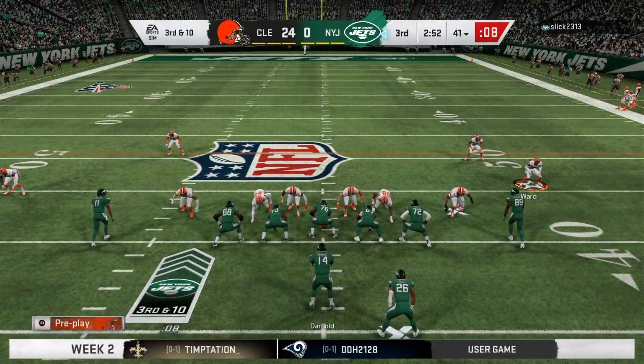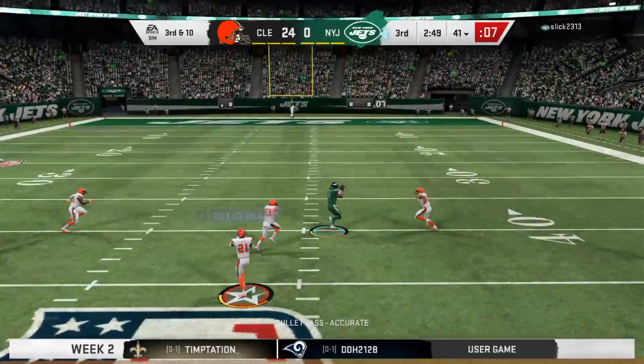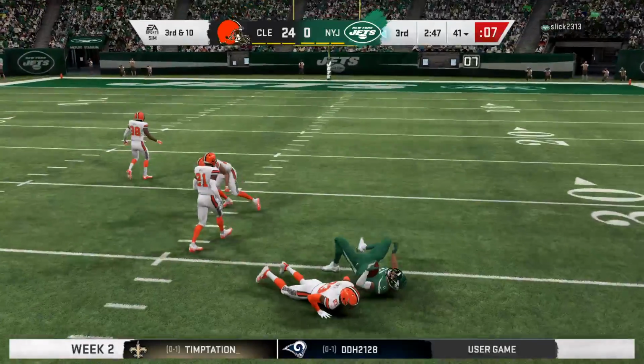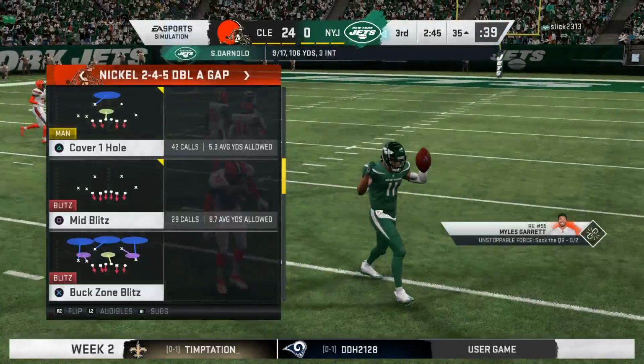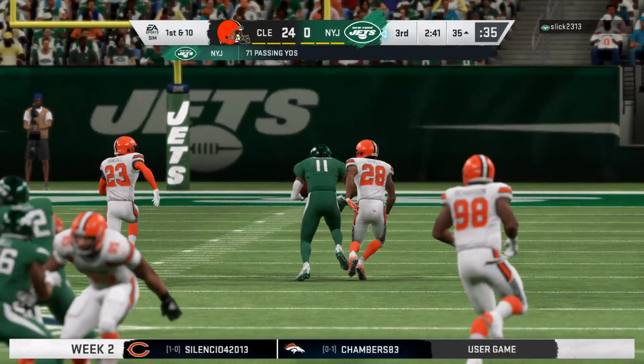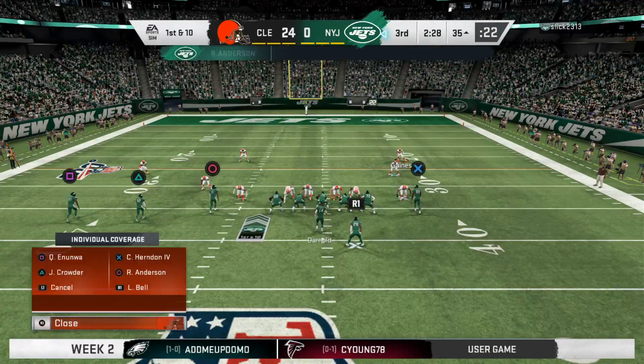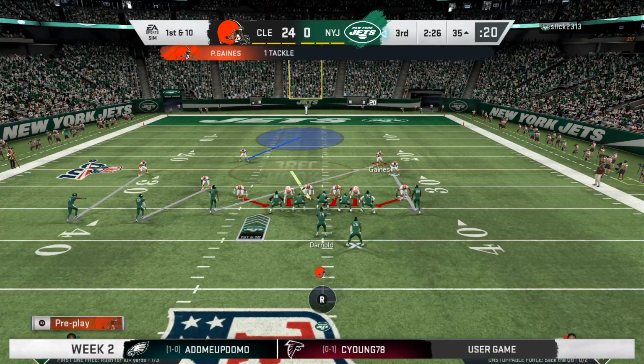Check tight. Whip. Now Darnold found his target. It's Anderson, and he's going to get this down to the 35-yard line. Call that a very strong gain of 24. He's such a good route runner. Shows it there on third down. Very proficient, and a good pass.